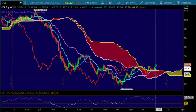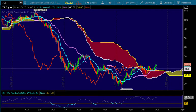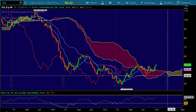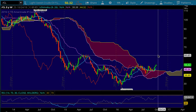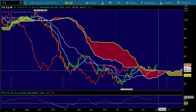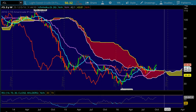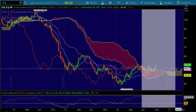You see that the cloud in the future is pretty flat all the way into the beginning of next year, all the way into April of next year. We do have a twist in the cloud also. So if crude can't really get going to the upside, and in fact loses the Tenkan-sen and continues along the top of the cloud here for a while, we could get a drop through the cloud right at this twist.